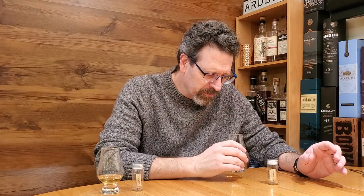Interesting. Shaving cream? That's not it. There's something on the nose I can't quite get. All right, palate again. That is just a bolder dram. I know it's 1% different, but that's not what's going on here. This is a bold, fresh, peat forward, but in fact, with time, the peat might overwhelm me on this one.